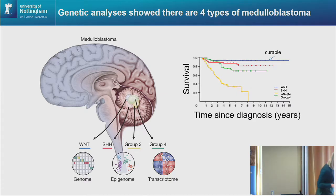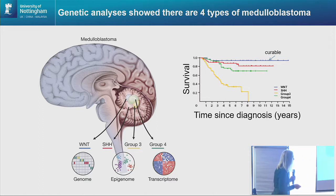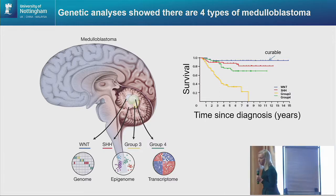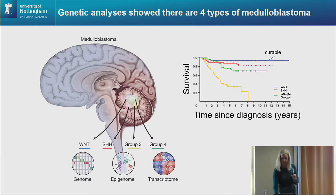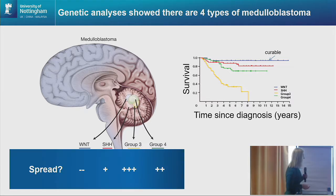I don't know which one I can point to. If you look at the top blue line, this is the Wnt subgroup. Under current therapy, these are essentially curable. However, you have sonic hedgehog and group 4 in the middle, and this is group 3. And the survival rates are very low for this molecular subgroup. But when we think about metastasis, actually it maps directly onto it.